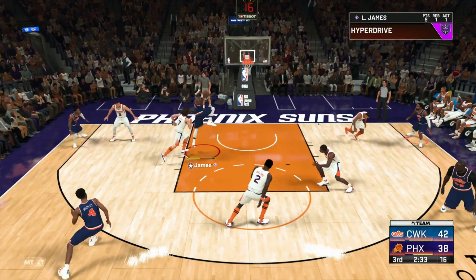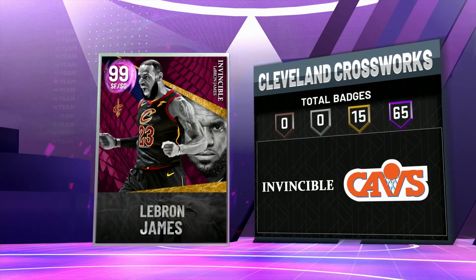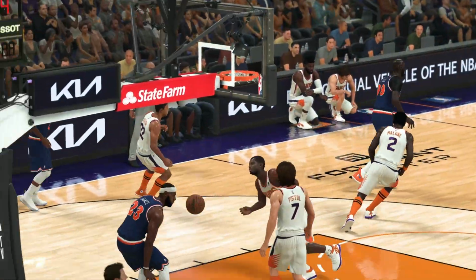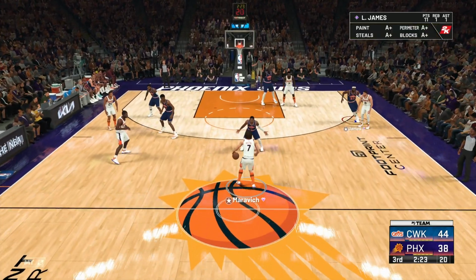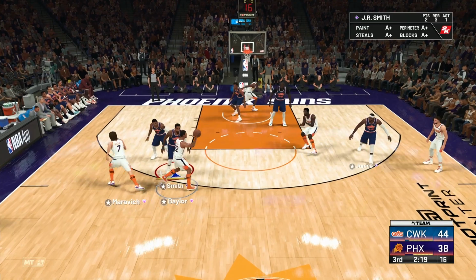James, outside. Here he goes. And LeBron slam. Dunk by James. Can't do anything about it. LeBron gets a step. Next thing you know, he's hanging off the rim. A touch over 2.5 minutes of basketball played here in the third quarter. Here's Baylor, covered by Smith.